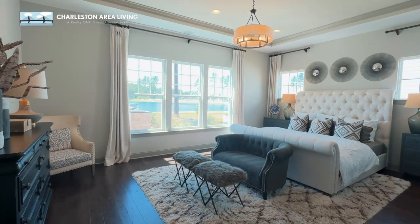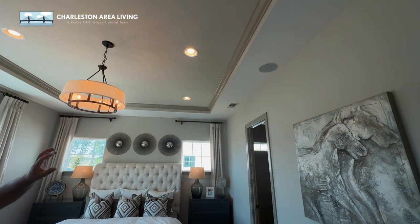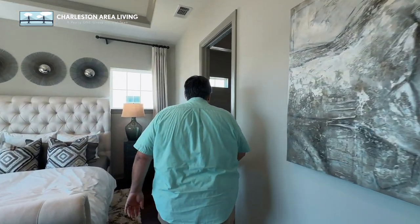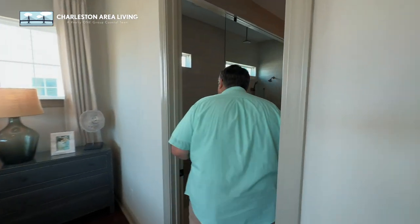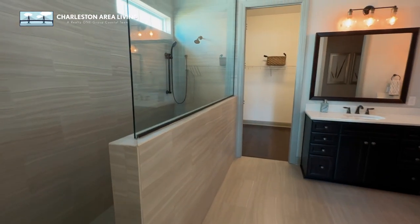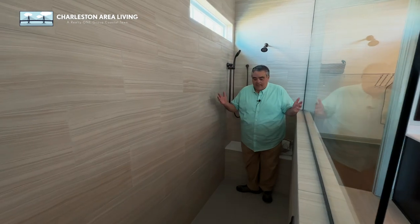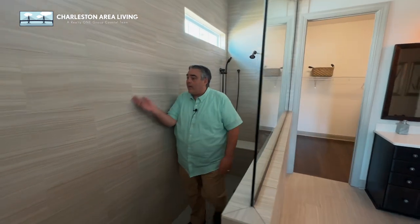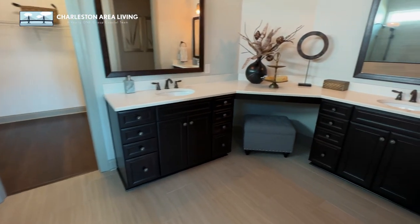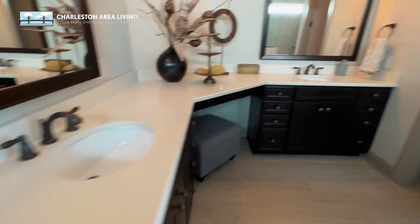Master bedroom. Again, look at all the light. Check out the ceilings in this one. They have surround, or they have speakers to the whole house in this one. Obviously, things that you could do when you build from the ground up. And wait till you see this. Is it a shower with friends? It is a shower with many friends. Look at the size of this thing. This is unbelievable. Beautiful tile, dual vanities here, and another massively big walk-in closet. If you need more space than this, you got too much stuff.